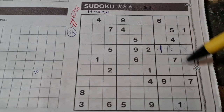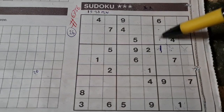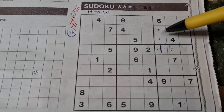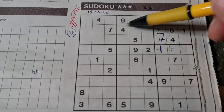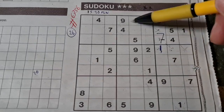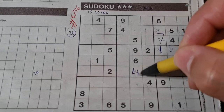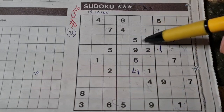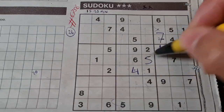A 7 in this last column, a 7 in the column next, so in that column, only 2 places left for the 7, here or there. We see a 7 in the second row, no 7 there. 7 should be there. The 4 in this column, the 4 in that column, so in the column between, the middle column, the only place left for the 4 should be there. 5 in this column, 5 in the middle column, so the column next, the only place left for the 5 should be there.